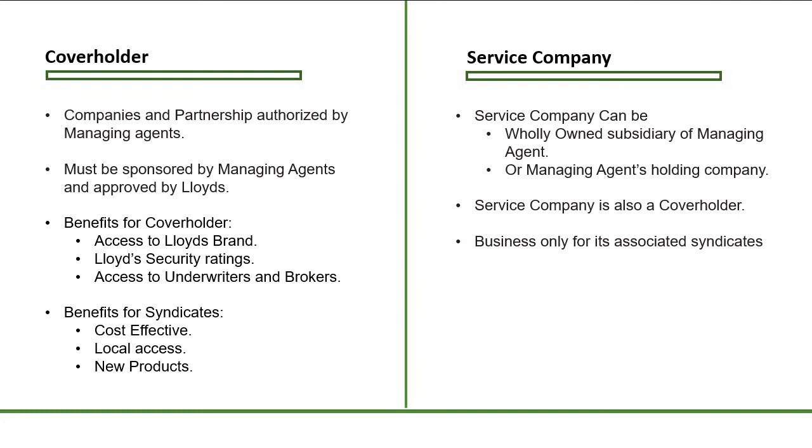So in conclusion, the key difference between the cover holder and the service company is that cover holders are not owned by the managing agent or their parent company, and they are just like a business partner, whereas on the other hand, the service company is a fully owned subsidiary of the managing agent or the managing agent's parent company. That is difference number one.